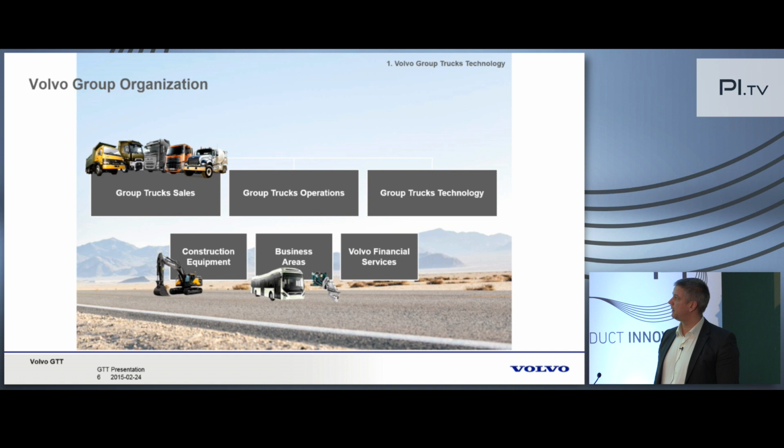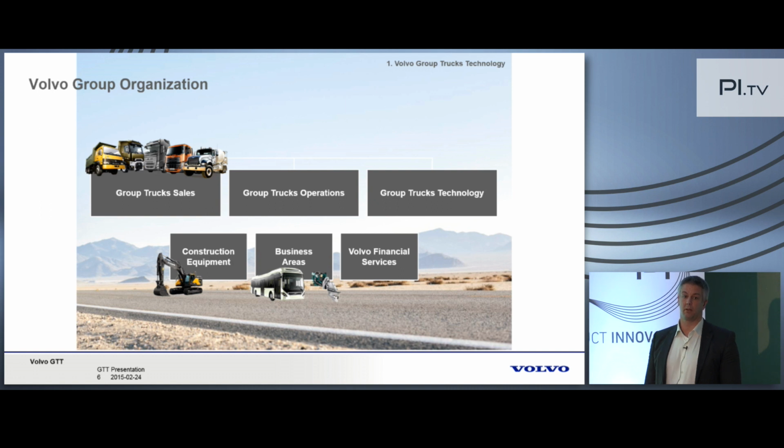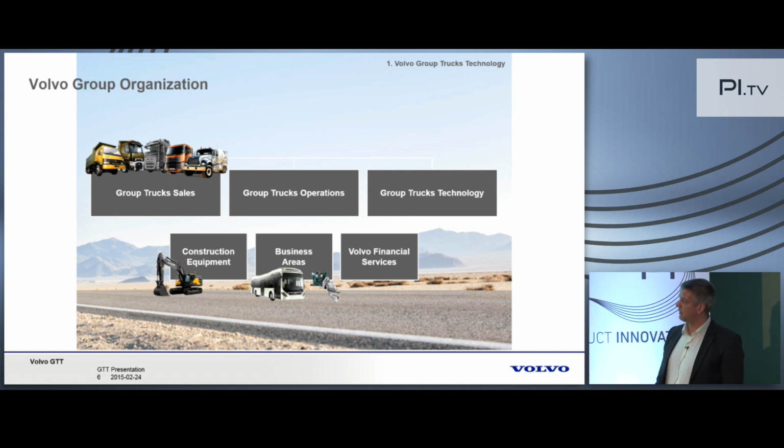The Volvo Group organization consists of 3 main divisions, one for sales, one for operations, and one for research and development, named technology. The truck business constitutes somewhere in between 70 and 75% of the group turnover. So that's the main thing. Then in the Volvo Group we also have construction equipment, the business areas with Volvo Buses and Volvo Penta, and also Volvo Financial Services. So I work in the top right box.